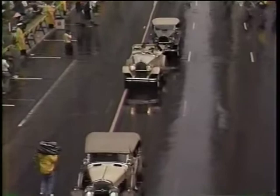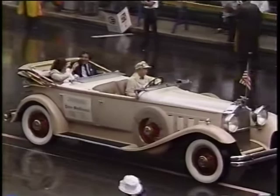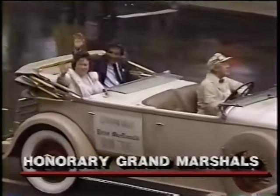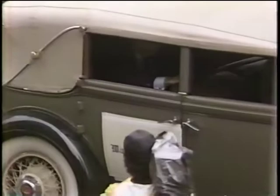And now we have some vintage automobiles. Antique convertibles, our honorary grand marshals. Who can you tell who's there, Dave? I know who we're expecting. I want to get a little closer look. We're expecting Walter Cronkite. Walter and Peter McDonald there, Dave. Right. McDonald serving an unprecedented fourth term as chairman of the Navajo Nation. There's Walter Cronkite, I believe, inside there. It's pretty dark. There he is. Walter. There. Good morning, Walter.